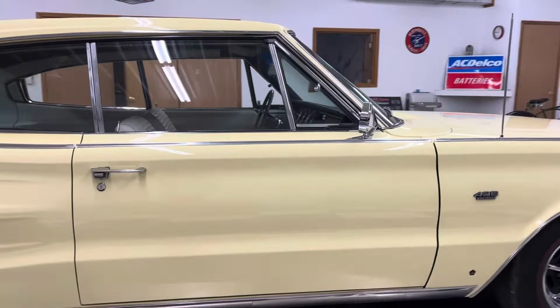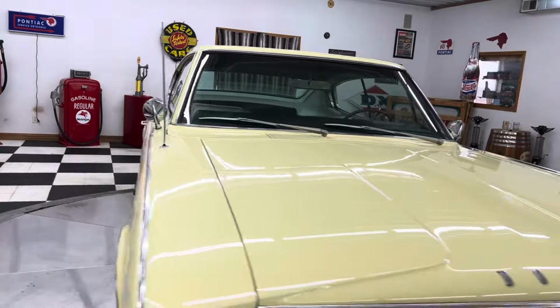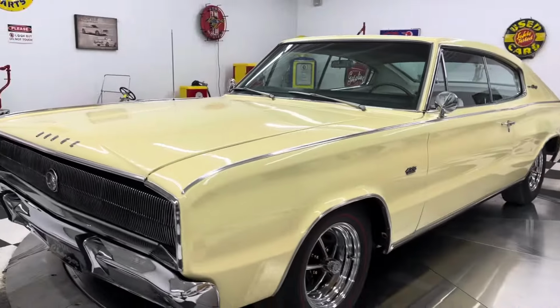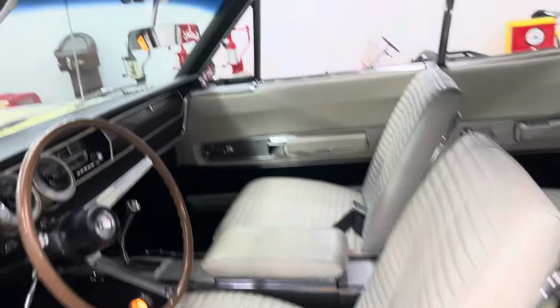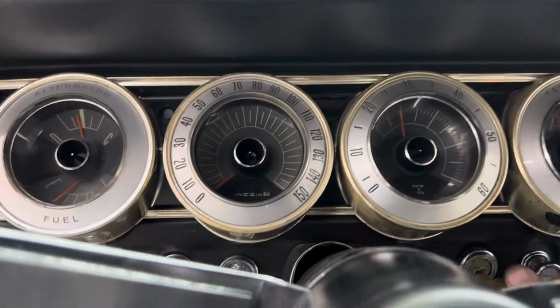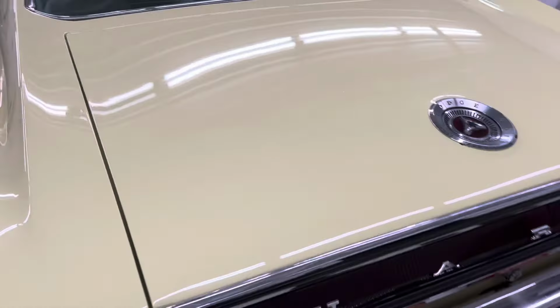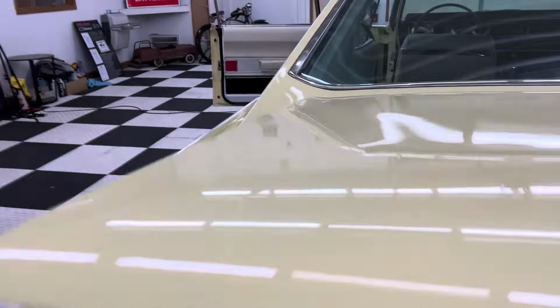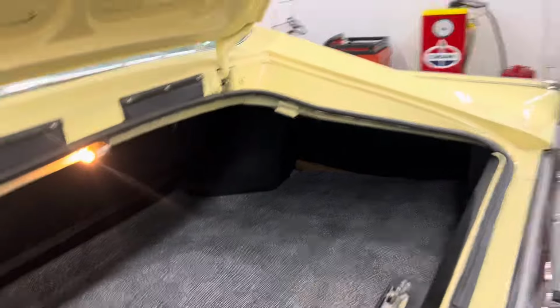You're looking for an awesome muscle car? Look no further. 1966 Dodge Hemi Charger. Man, what a car. What a car. Beautiful car.